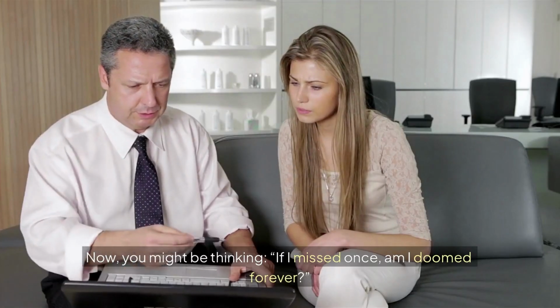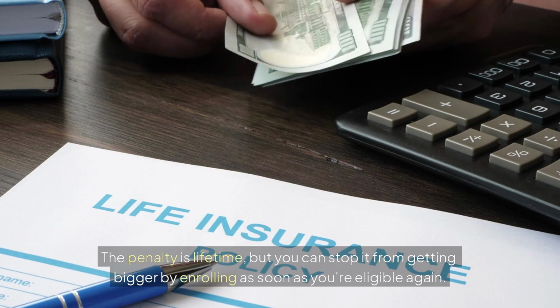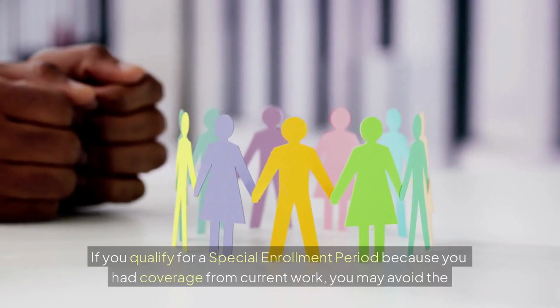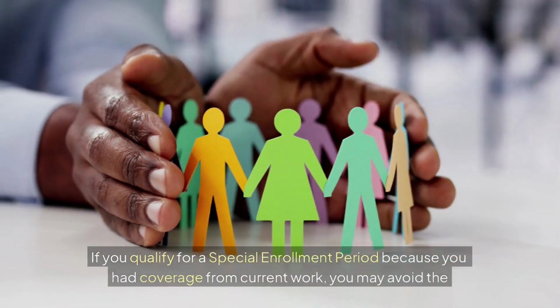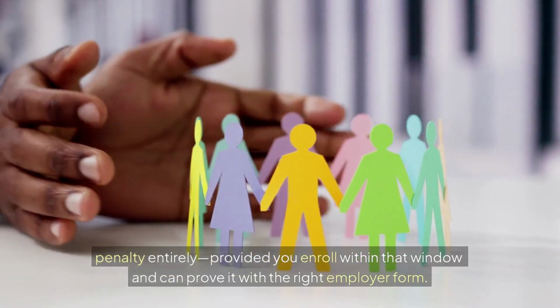Now you might be thinking, if I missed once, am I doomed forever? Not quite. The penalty is lifetime, but you can stop it from getting bigger by enrolling as soon as you're eligible again. If you qualify for a special enrollment period because you had coverage from current work, you may avoid the penalty entirely, provided you enroll within that window and can prove it with the right employer form.